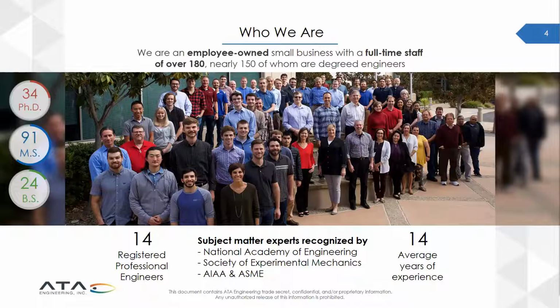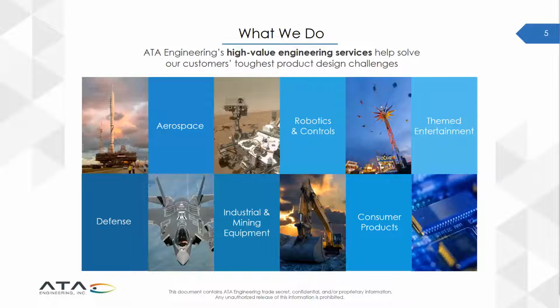And with that, I will briefly go into a very short presentation about ATA. ATA are an employee-owned engineering consulting group. We're a small business with around 180 staff that's growing continuously. And we have a very highly skilled set of employees with a large percentage of PhDs, and we really excel at doing the hard problems for our clients in the engineering space. The engineering areas we work in are aerospace and defense as our primary area, but robotics and controls, themed entertainment, and mining and consumer products are other areas where we work. So it's an interesting, diverse group of areas.